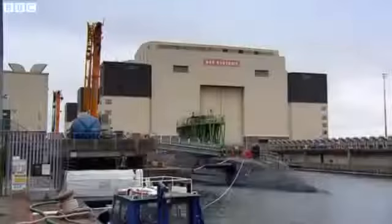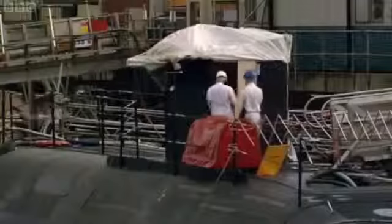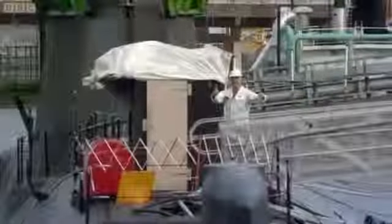It's Saturday morning, September the 5th, and we're starting power range testing today. Morning. It's just a day like any other in Barrow, but inside the shipyard, the reactor is carefully being switched on and monitored by nuclear engineers. Okay. Yeah, we've started. That's good.